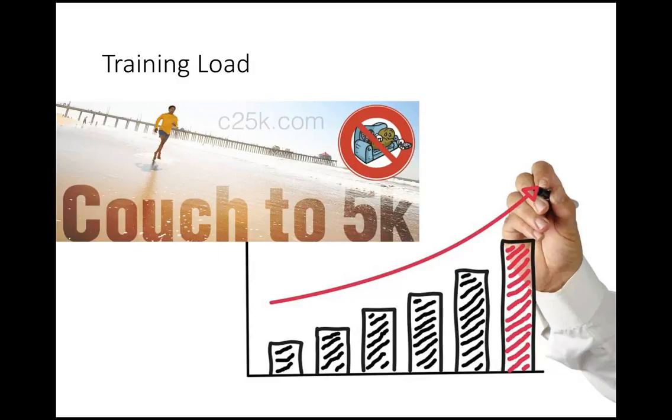I like to use the example of couch to 5K, an app you can download for your phone for running. If you've never run 5 kilometers before, no running coach would ever tell you, just go and run 5K tomorrow, you'll be fine. They'd say, build up, especially if you have a sedentary life and spend most of your time on the couch. Let's start with a couple hundred meters of running and walking, and eventually build up to the point where you can run 5K continuously.